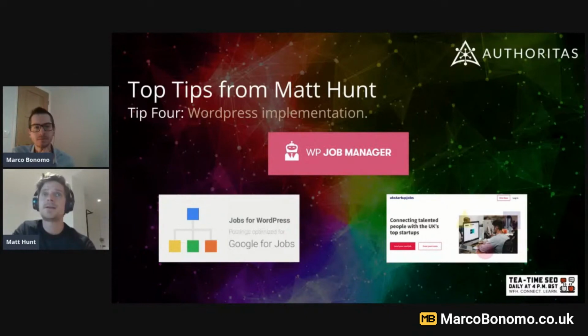WP Job Manager, on the other hand, is a good solution as well. There's some good source code available that you can build up from. To that end, I don't know if you can read that, even this company here, UK Startup Jobs, this job board, they've recently been acquired, even in this age. I don't know how much for though, by a recruitment technology company, and their job board is based upon WP Job Manager. So that's a testament to the source code that you can use in your WordPress implementation.